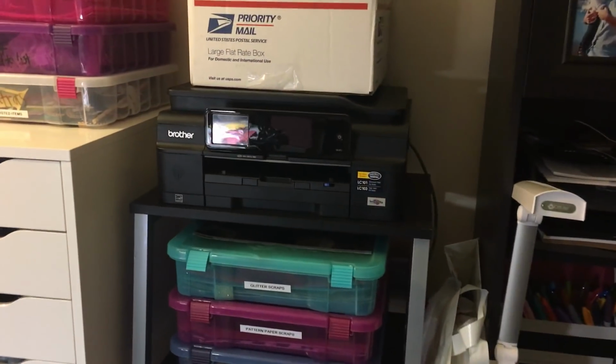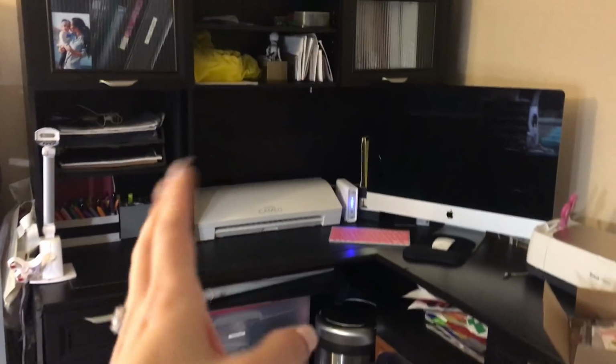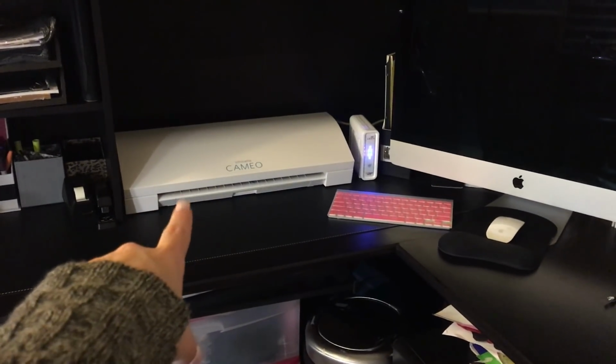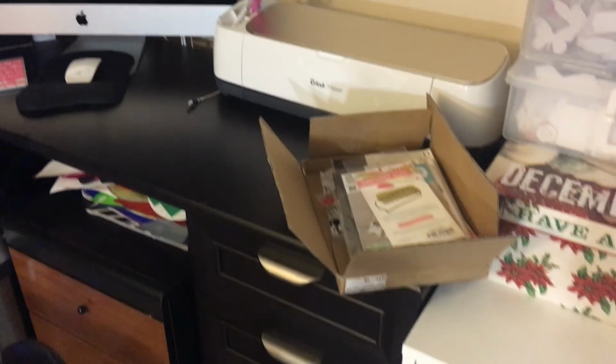There's my old school printer, stuff I need to file and put away. This is how the office used to look prior to me invading my husband's area. Sharpie markers. This is my Silhouette Cameo that I used for my Etsy store. Then I upgraded to the Cricut Maker when that got released. The computer packages I need to sort and file.